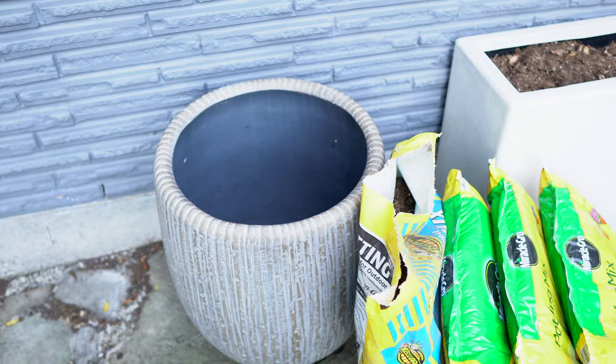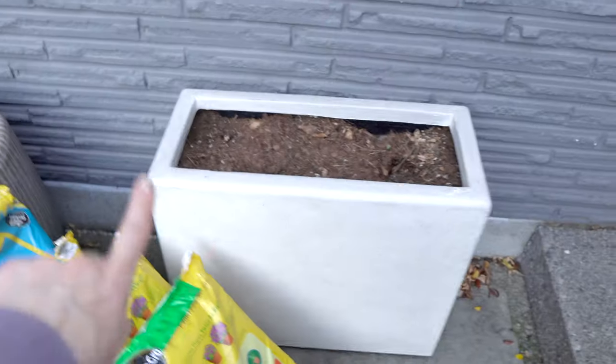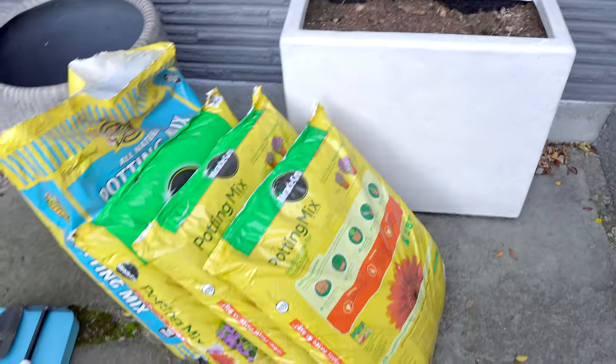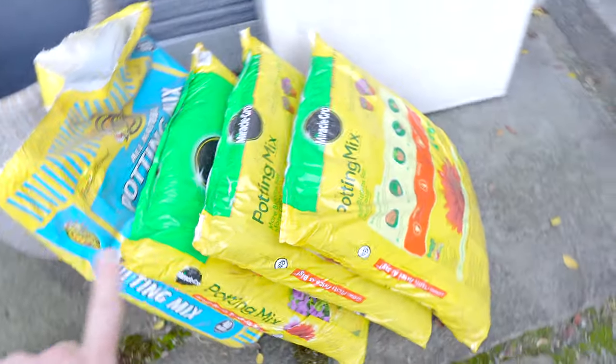I've got one big pot here that I need to fill completely with soil, add a little bit of new soil, water this from last year. It's all cleaned out, ready to go. Travis picked up some more potting mix for me.